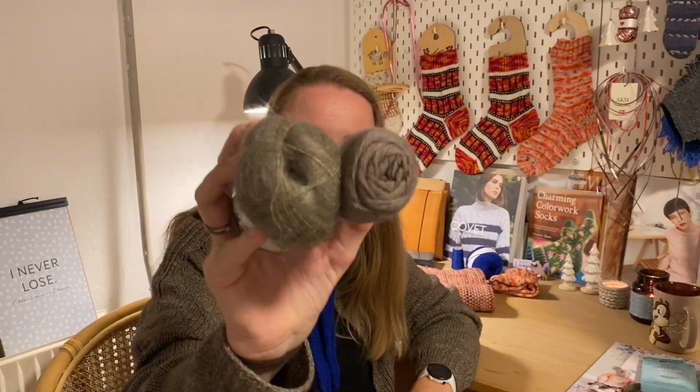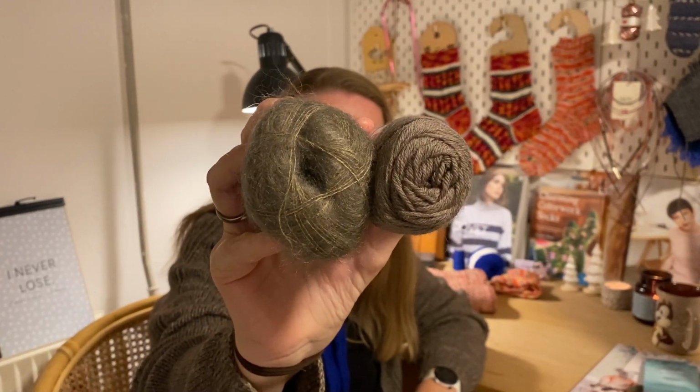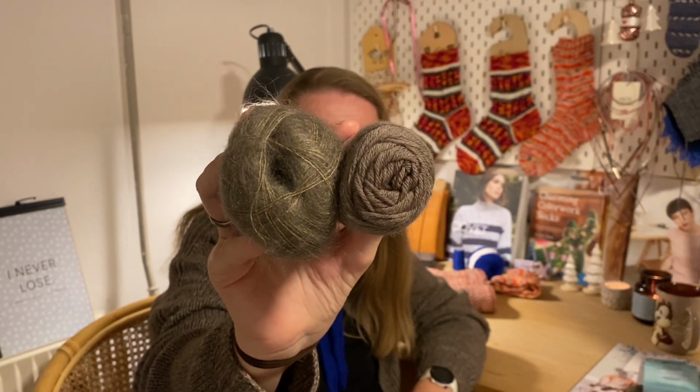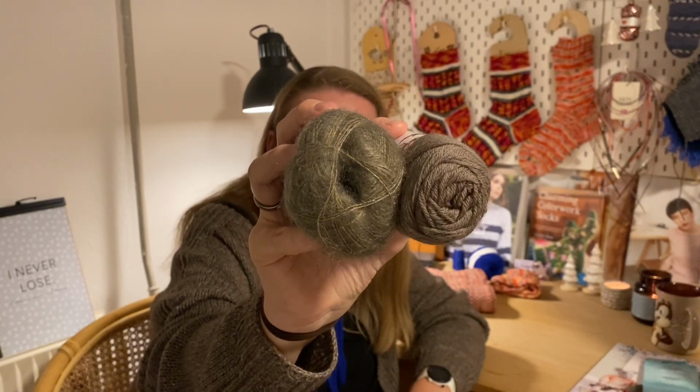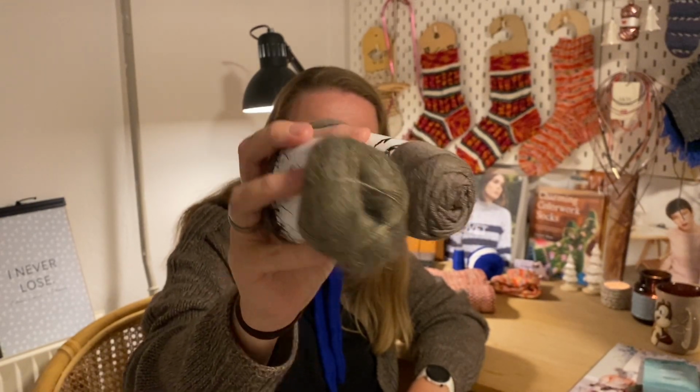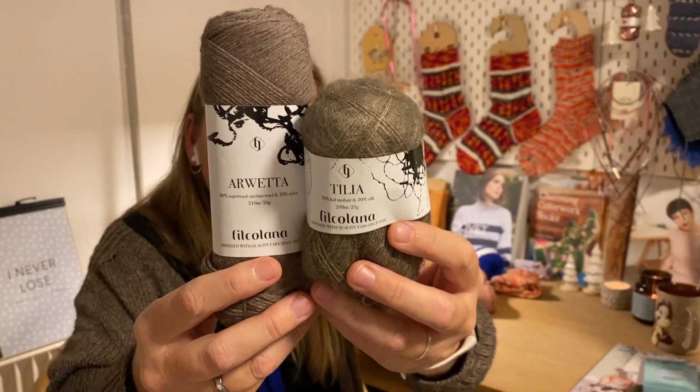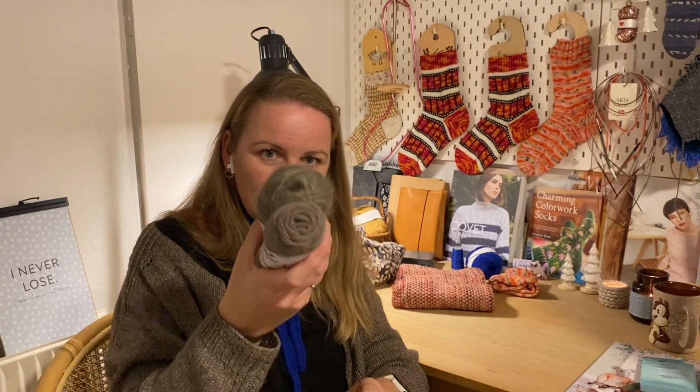Before I show you the project, I can show you the yarn. Words are coming out wrong from my mouth today. It's knitted in 1 strand of Tilia Avetta Classic as sock yarn and 1 strand of Tilia Silk Mohair. Both are from the brand Filcolana. And the color is light truffle, and light truffle's number is 354. Is that also the number in the Avetta? Yeah, 354. Light truffle.